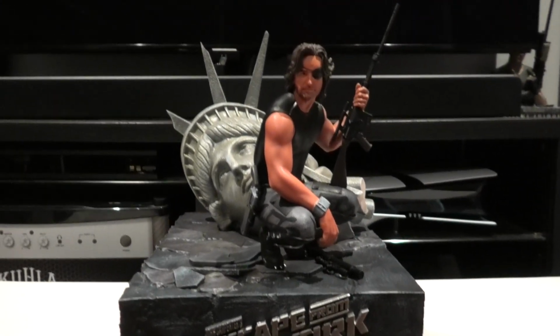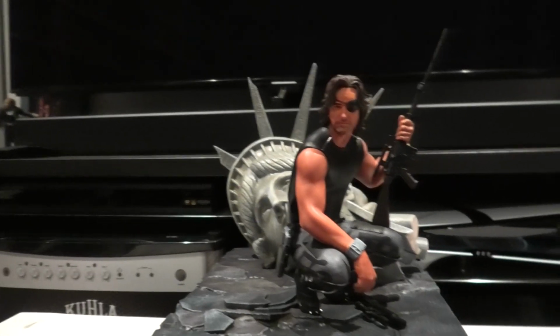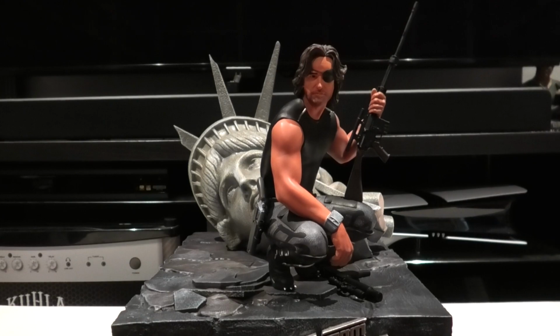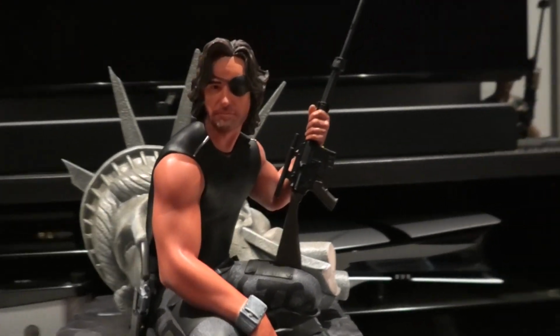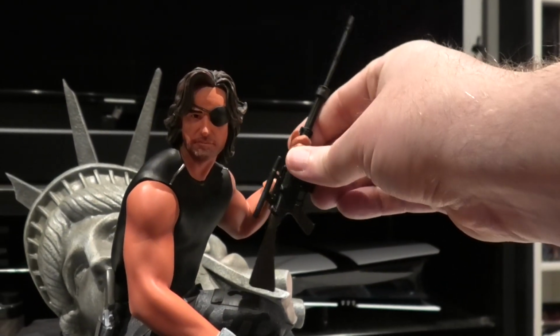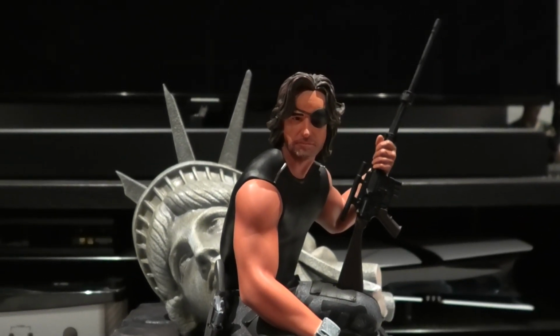Now, in terms of the parts that can be removed, I'm not going to remove them, I'm going to tell you what they are. Starting off, Snake himself actually comes off the base. His hand that is holding the rifle does come off. As a matter of fact, I think I can do it. There you go. So that does come off. It's all about protecting the piece, which is always a good thing.